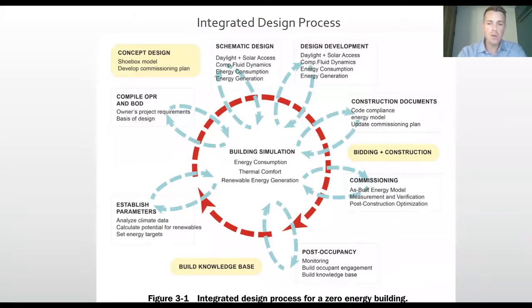So I'm going to just go around this talk here. I'm not going to spend too much time on each one, but in order to get to the net zero, we need to establish some parameters. Where is this building being built? How big is the building? How big is the roof so that we can put solar on it? How big is the site? Potentially we need to do a ground mount solar system. So what are the parameters of the building and the site? Those are big factors that we need to consider every step of the way to get to net zero.